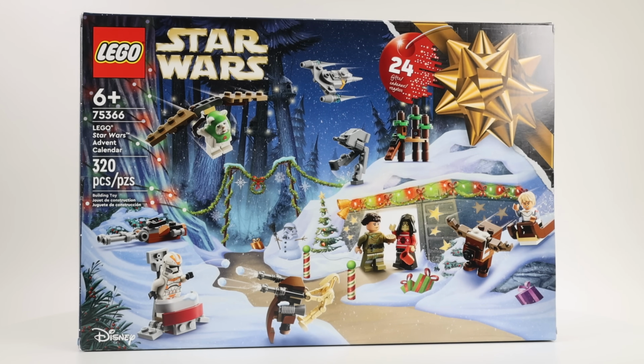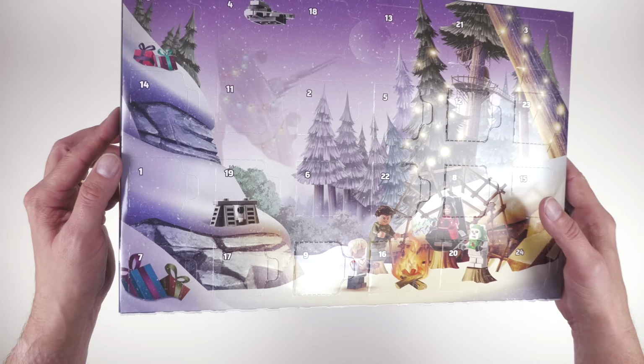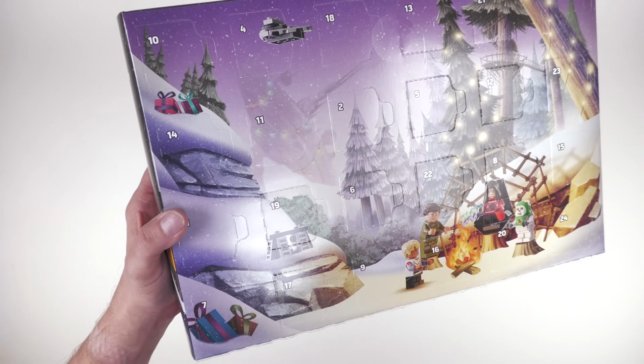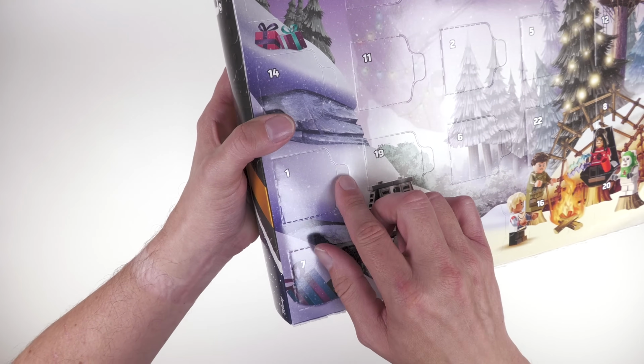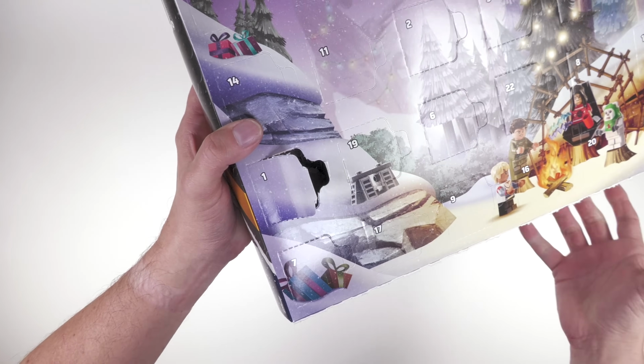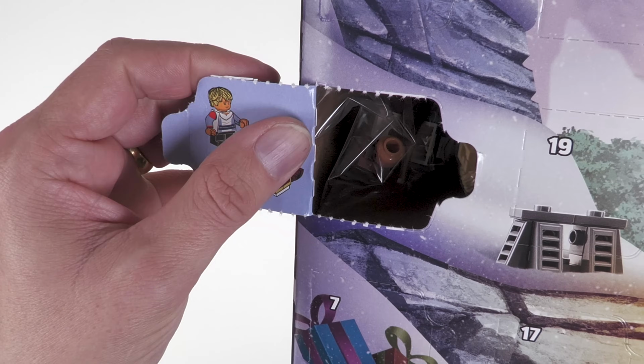Let's see what the Space Ninjas have to offer. Our penultimate calendar on this fantastically festive Friday is last year's winner, LEGO Star Wars. Well, obviously this one didn't win, but we'll see. It's a whole new year, and I've got good expectations from this. So, door number one in the same place again. Let's hammer that open, see what we've got. Oh, and this is shaping up to be quite the day.